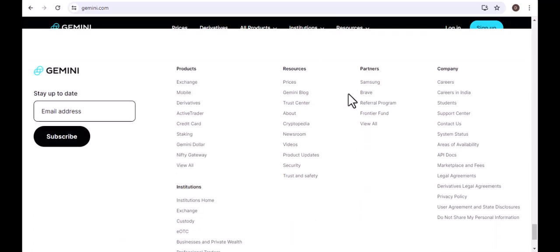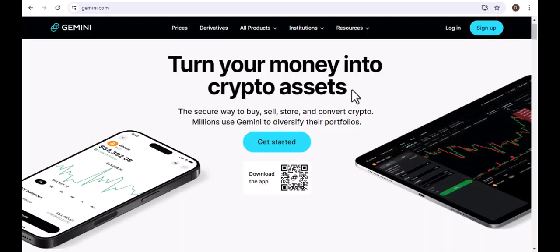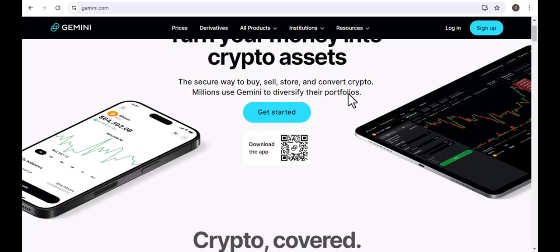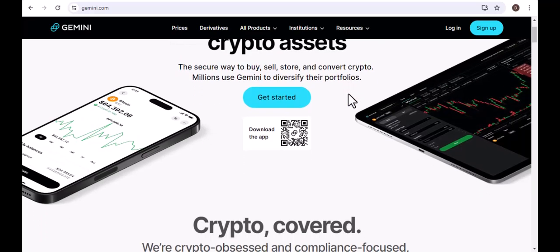Now, let's say you held that ETH for more than a year before selling it. That would be a long-term capital gain, which is often taxed at a lower rate. This is why tracking your dates is so important.